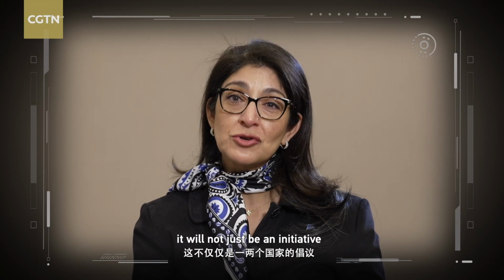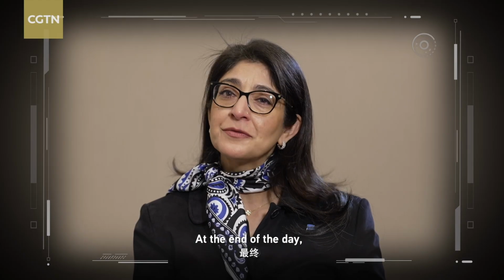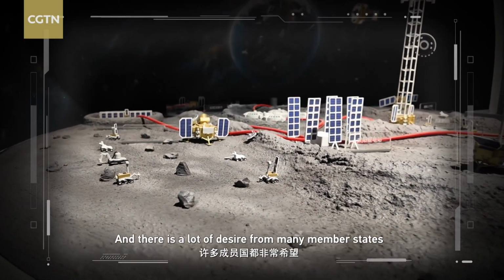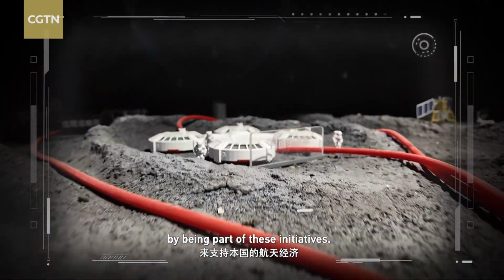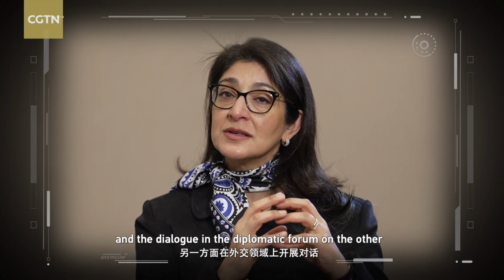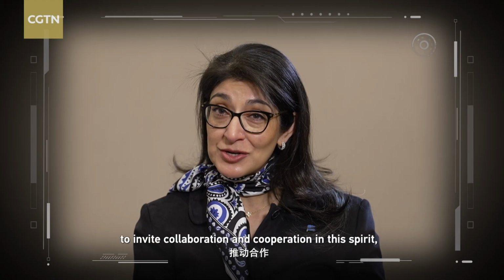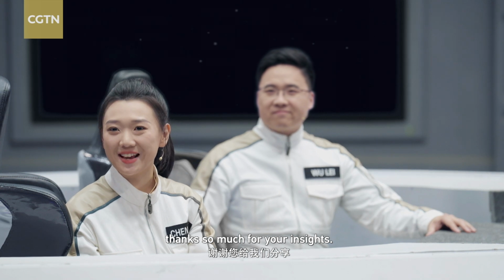I really hope that it will not just be an initiative of 1 or 2 countries, but that many more countries will participate. At the end of the day, space and the exploration of space is meant to be, according to the Outer Space Treaty, for the benefit of all humankind. And there is a lot of desire from many member states to really support their national space economies by being part of these initiatives. And I hope that by being the concrete projects on the one hand and the dialogue in the diplomatic forum on the other, that we will converge and see really positive results. China is doing what it can to invite collaboration and cooperation in this spirit, and I hope that it will bear fruit. That's great to hear. Ms. Holameni, thanks so much for your insights. Bye.